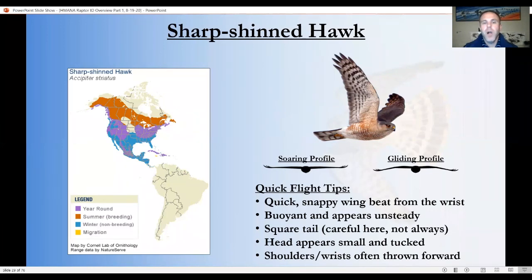So the Sharpie, as we call them, sharp-shinned hawks, oftentimes we'll go to a hawk watch and hear people calling out Sharpies. Oftentimes these birds are very, very quick in nature, quite buoyant, and they tend to appear more unsteady, with their small size. Their wing beat is pretty incredible. It's incredibly fast, and it comes more from the wrists instead of the whole wing. So Sharpies tend to be more fluttery in their flight, very snappy wing beat that's incredibly fast. And like the other accipiters, especially the coop, they tend to take on a flat, flat, flat glide type technique.